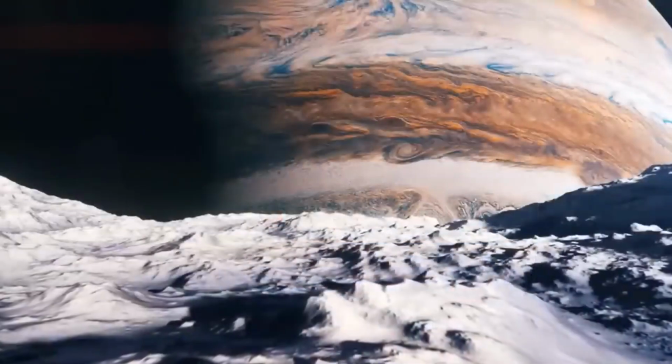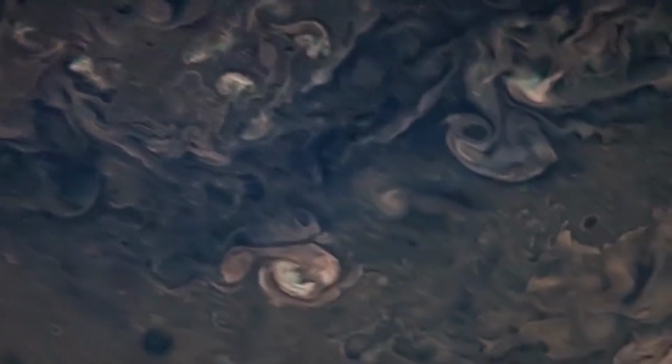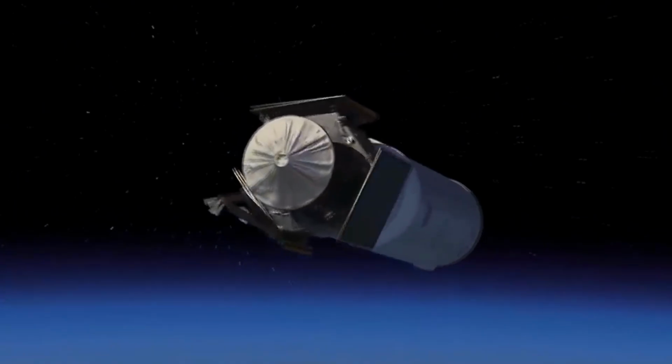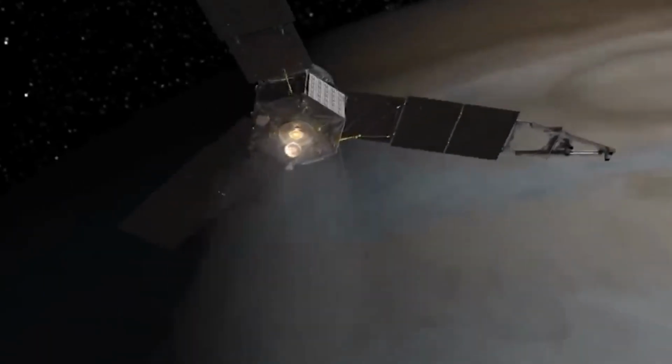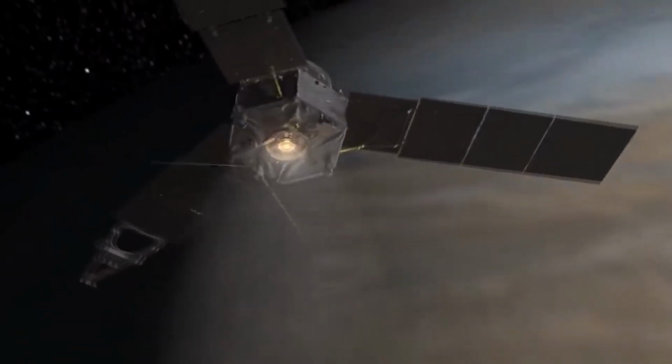NASA's Juno spacecraft continues its exploration of Jupiter and its moons. So far, the probe has completed its 66th flyby of Jupiter, the largest and oldest planet in our solar system, and is now ready to share new data and images.